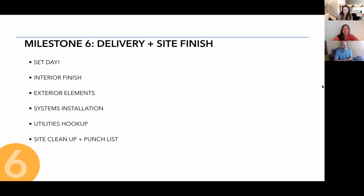So that's the time during which different subcontractors come into the house, tradespeople come into the house to install the systems, to do any interior finishes that have not been completed by the factory, vis-a-vis bathroom tile, kitchen counters such as granite or quartz. Those cannot be installed by the factory because the transportation could damage them.